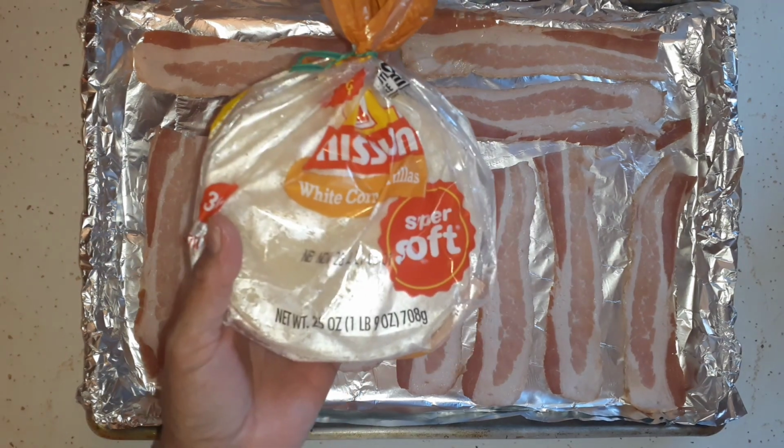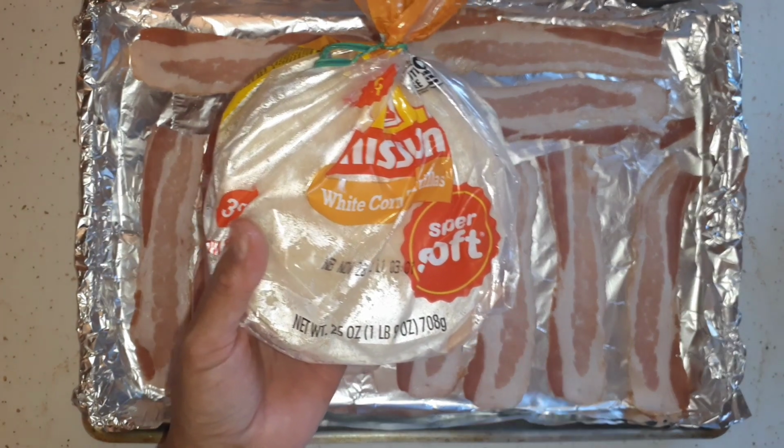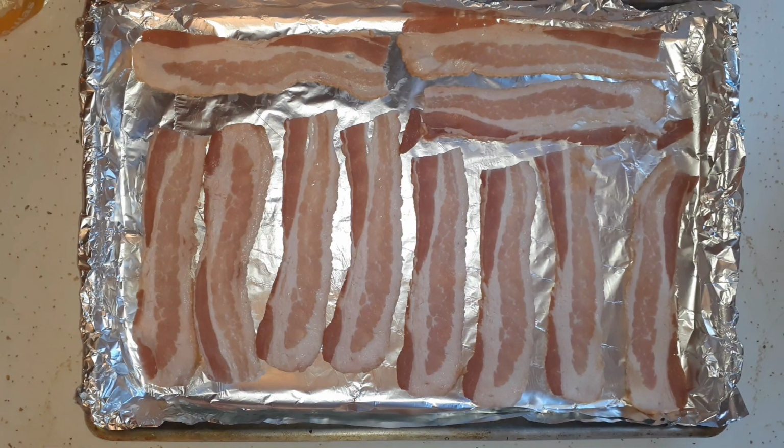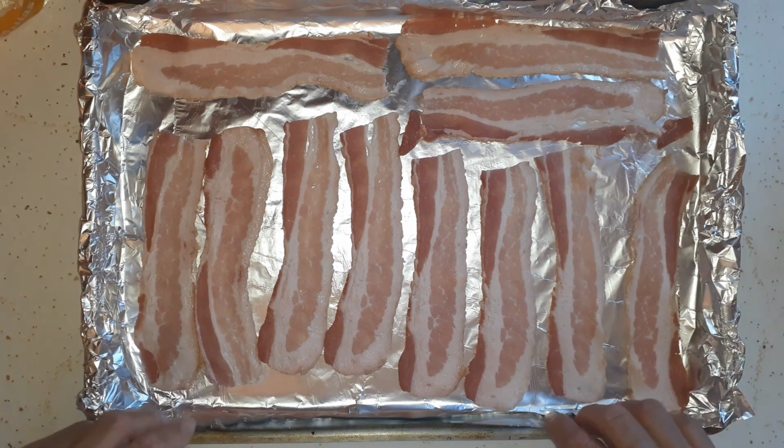I did this video not too long ago where I just cut up the tortillas in little pieces and fry them up. Mix it all with egg. And that's what we're going to have for breakfast.